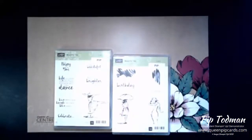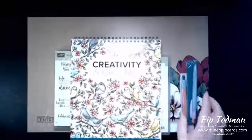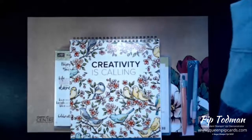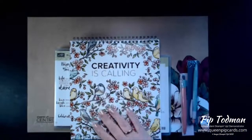And then there's lots of things that go in it. Pens and pads and what else did we get? So we got a gorgeous pad that went in, called Creativity is Calling. Oh, that's a bit bright. Let's turn you down a little bit. No, wrong way. That's a bit better. So Creativity is Calling. This is lovely.